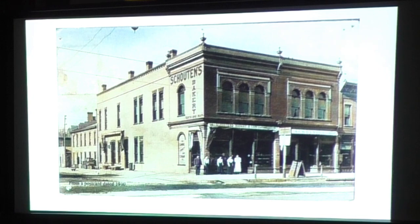Scout. Scout, thank you. I thought it was shouting. I've heard it pronounced a lot of different ways, but it's German.